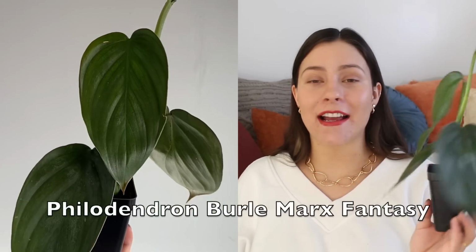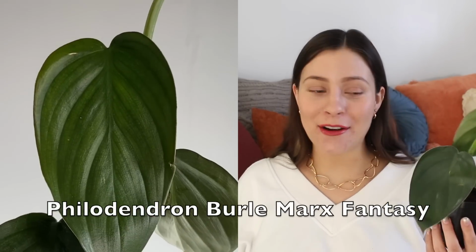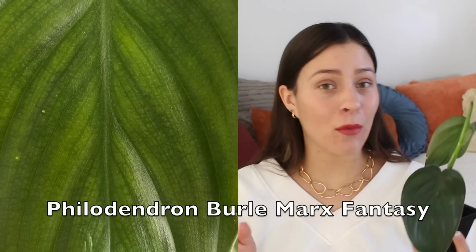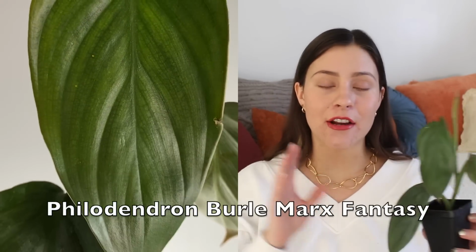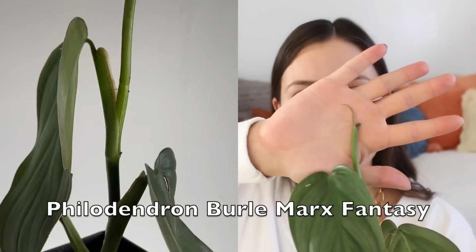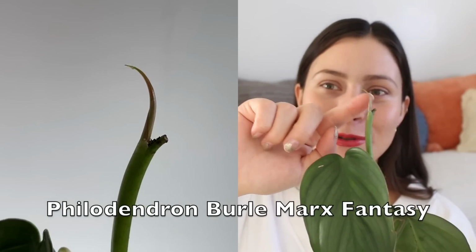Philodendron Burle Marx Fantasy. These are very difficult to come by here in the States. I don't think I was able to find one for sale on an actual plant shop anywhere, so I'd say the best place to get your hand on one of these is on buy sell trade groups on Facebook. It is actually starting to get a new leaf here. You can see this little curl is so cute. This is one I will definitely be putting onto a moss pole. I did buy the rest of these. I didn't trade for any of these.